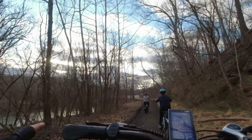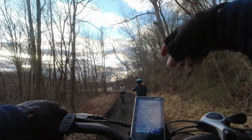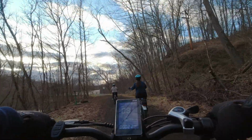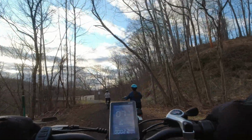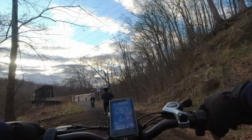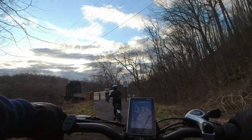I need to get a mirror put on this bike. You can see the handlebar mirrors that we have on the other two. But honestly, I've only got 22 miles on this bike, so I haven't had a chance to ride that much because of wintertime.